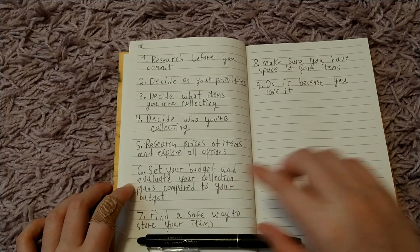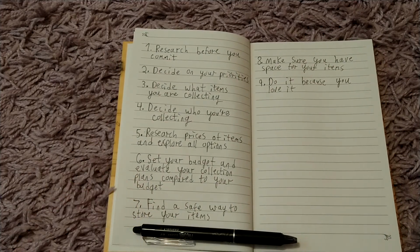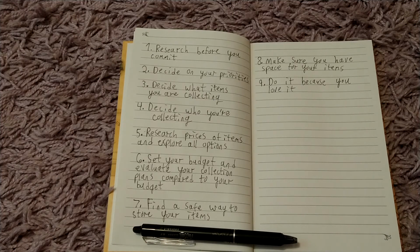And then number 9, do it because you love it. I feel like people in the community don't hear this enough. I think there's starting to be more of a movement on this, but you should be collecting things because you love it, not because you feel like you have to. I mean, with Momoland, I want to finish that collection just because it would be a group that I've finished to completion. And it's just something I could say I've done and I've tried, and I maybe don't want to do with any other group because of how difficult it was.